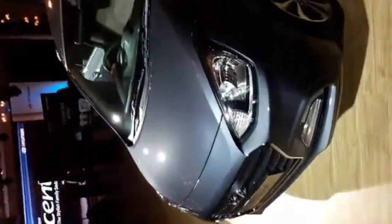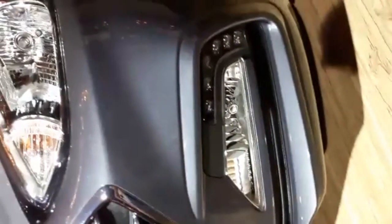Are there any other questions you would like me to answer? Yes, it has dual airbags, and unfortunately, their earlier Xcent used to come with driver airbag and ABS as standard equipment. The new Xcent ditches the ABS in favor of the passenger airbag. So there will be dual airbags on all variants, but ABS will only be available on SX and SXO variants. Yes, daytime running lights. Those are right next to the fog lamp housing, right here.